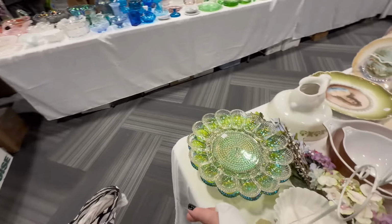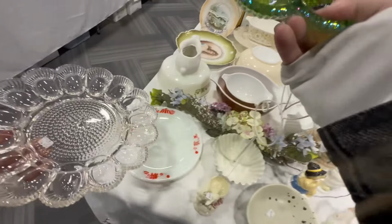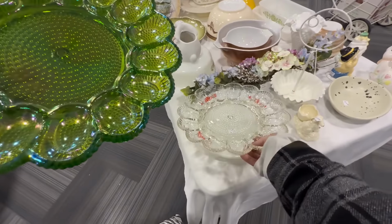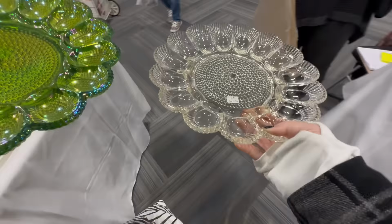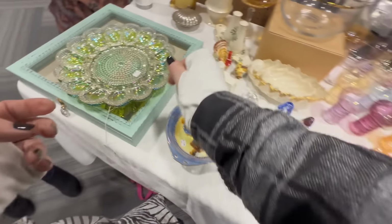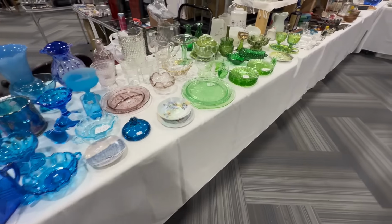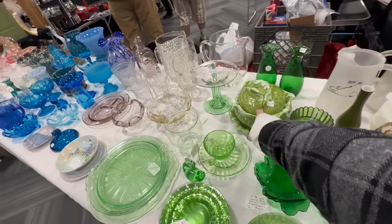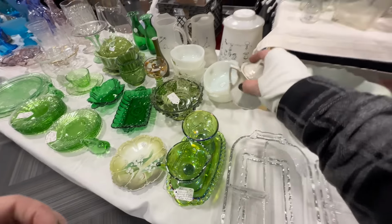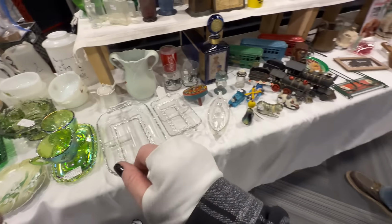Hello. Hello, how are you? Can't tell how much you have on your egg plates. Oh, $8. Sure. Maybe I'll find more. Maybe we can make a deal. Look at, oh, that's pretty. Oh, look at this little guy. 25, Germany. Delicate. It's got the spoon though.